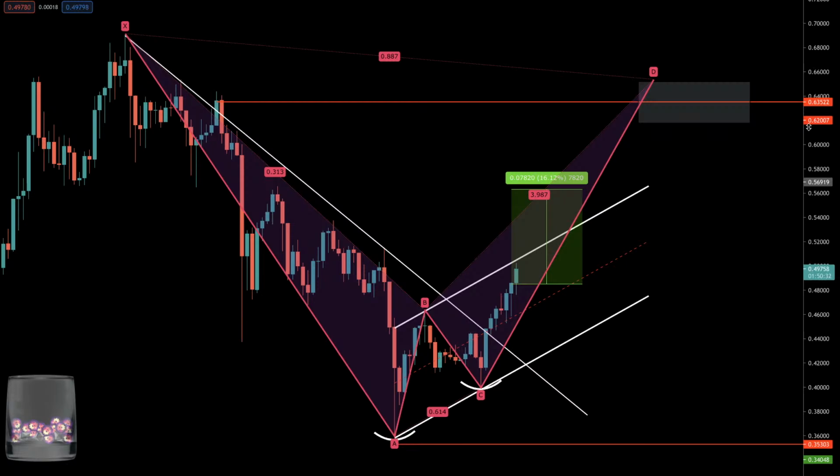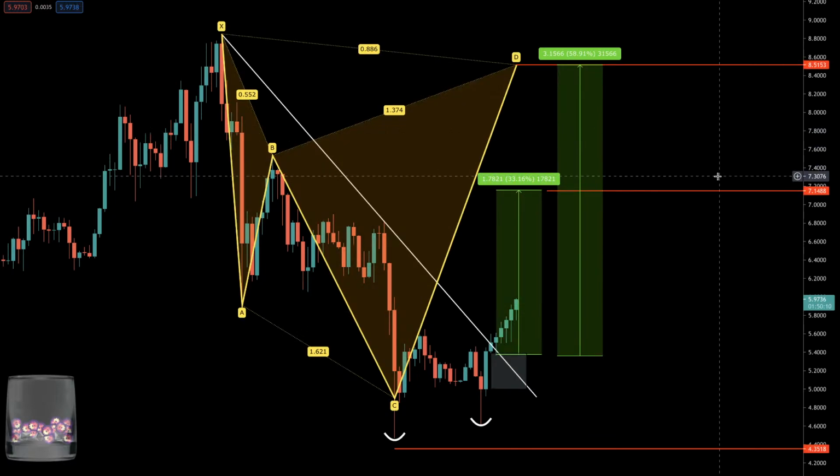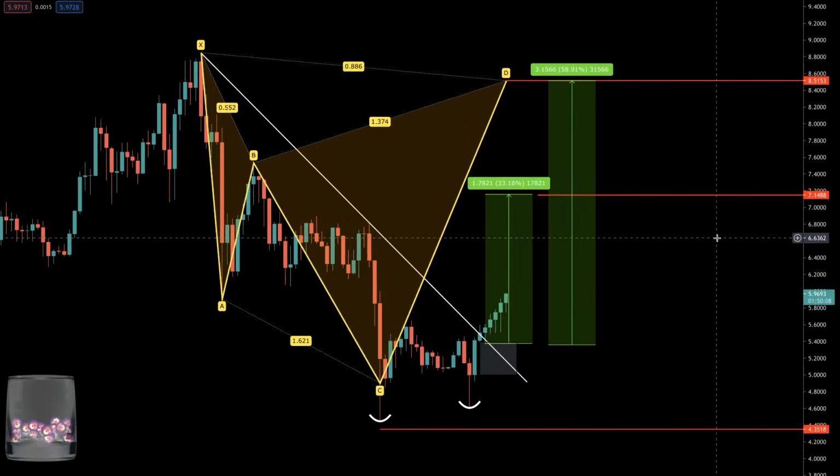And guys, can you see it look like a dragon now? With the left side of the harmonic being the body and the head of the dragon, you got the double bottom as the feet, and then the right side of the harmonic being the tail. It's a dragon. Okay, moving along. EOS running.